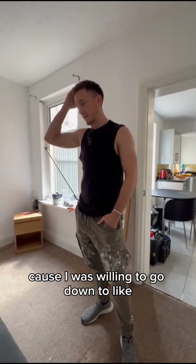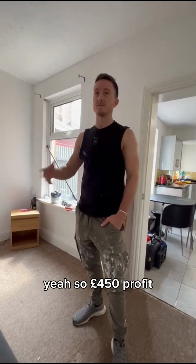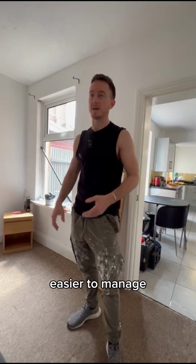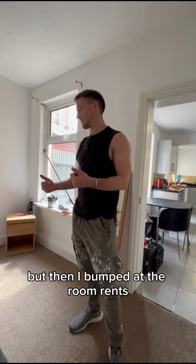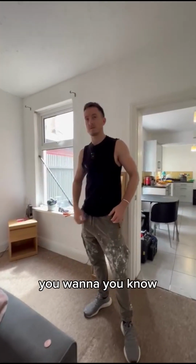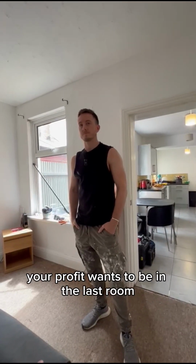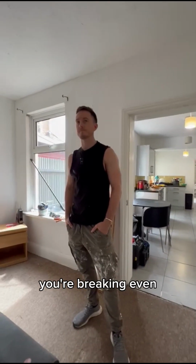Because I was willing to go down to like 450 just to get the first one, because this is my first one. So 450 profit. I thought with it being a 4-bed, and you've said that to me before, they're easy to manage. They fill themselves. So I thought that's fine. But then I bumped up the room rents, and I've had loads of response. Yeah, you've done it right though, because on any size property, up to 6-bed really, your profit wants to be in the last room. So if you have one room empty, you're breaking even. So you've done it right.